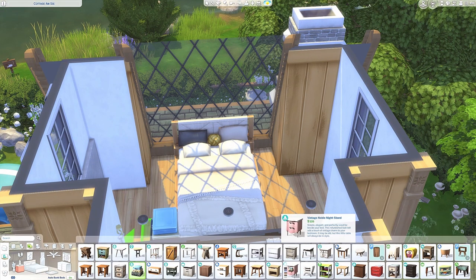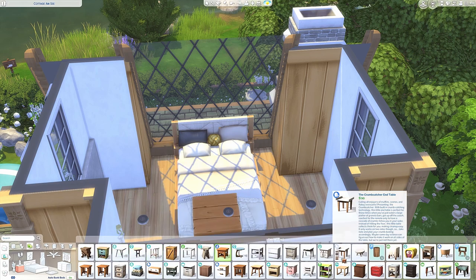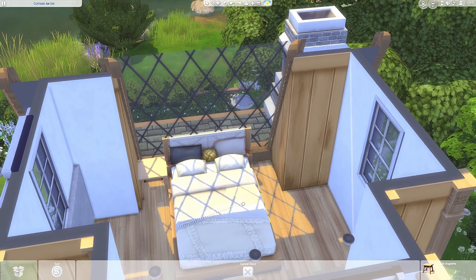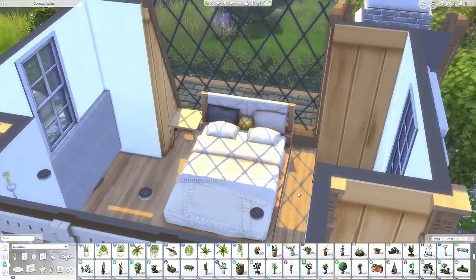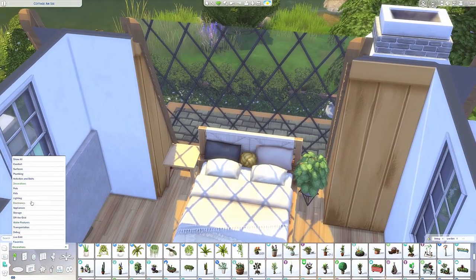And I did this because if somebody wants to redo the interior, maybe you want to renovate this house yourself, you can still see it and know where it is if you want to remove it or place it somewhere else, of course. So one feature of this house I haven't talked about is the skylight here. And the skylight is our highlight here. I'm sorry about that. But it looks very nice in my opinion here.